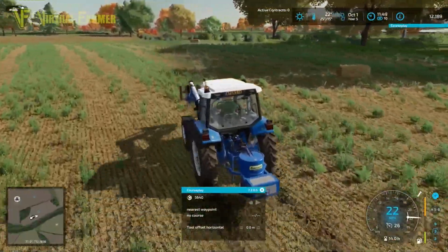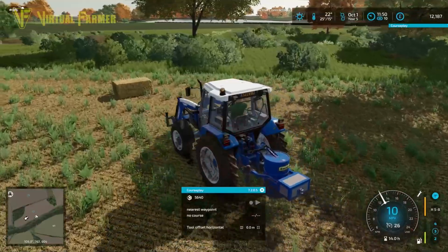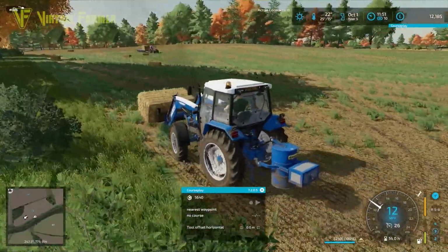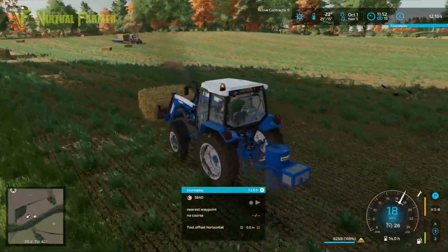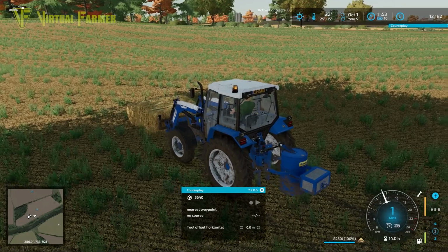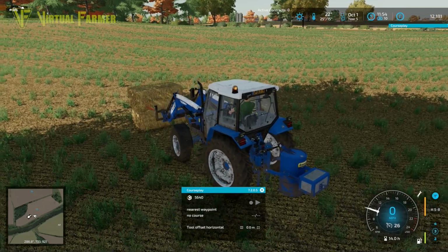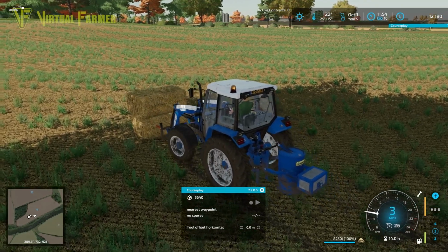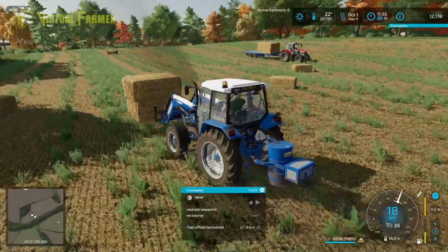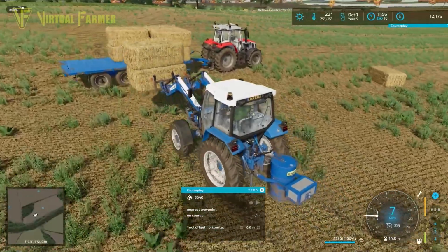Now, you can go and get a bale stacker, and that does speed things up, admittedly. But they tend to be a lot more expensive than a tractor and trailer and bale fork. You end up shelling out a lot more, and it makes them a little bit less profitable. But of course, it's the old argument of time versus money, and if you want to invest less money and do it manually like I am here, you're gonna end up spending more time, as is always the case.